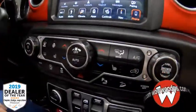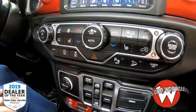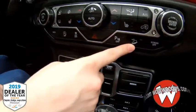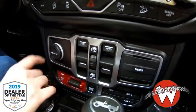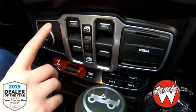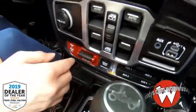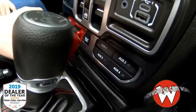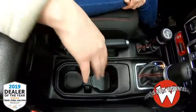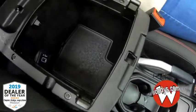Down below, you have your radio, climate controls, everything in button form, your heated seat buttons. You also have your hill descent, your parking sensors, traction control, stop and go, and then your window buttons are here with a 12-volt aux port, USB port, and your charging lightning port. Then you have all of your auxiliaries if you want to install things, and then your sway bar. This is an automatic. You have your 2 cup holders here, and then your center console has 2 layers to that top layer, and then you have more room down below with a USB port.